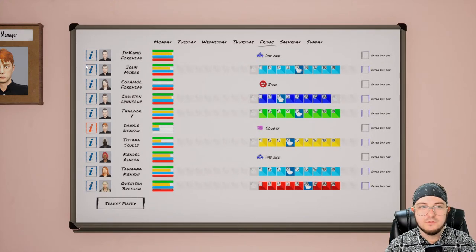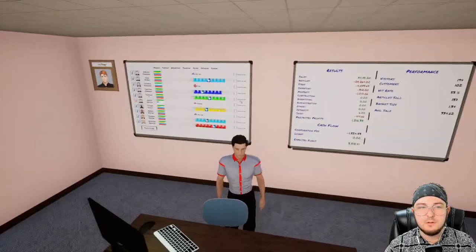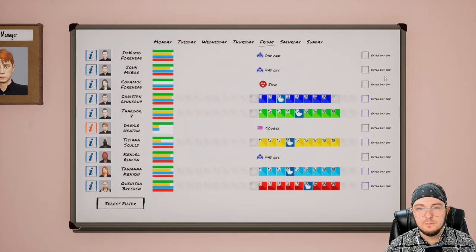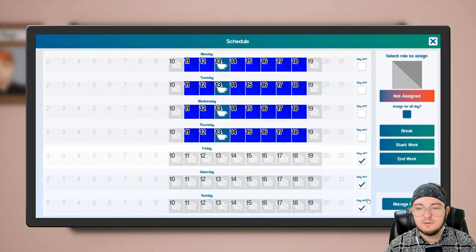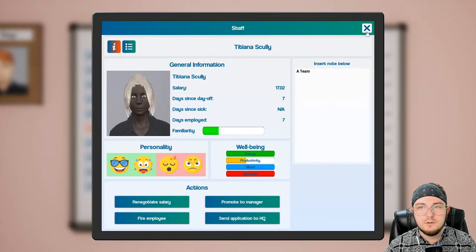This is what we have. John McRae, you're the A team. So, John, technically you shouldn't be working, so we need you to get off of that. John, you need to not work Friday, Saturday, and Sunday. Christian Lin, you are the A team as well for a greeter, so you shouldn't be working Friday, Saturday, Sunday also. Thargor, you are the B team. Tatiana, you are the A team.